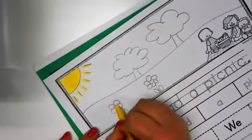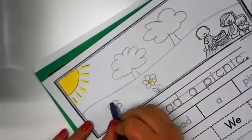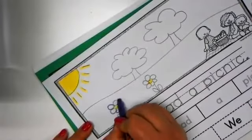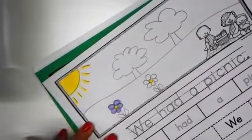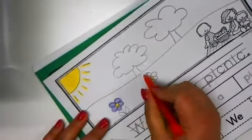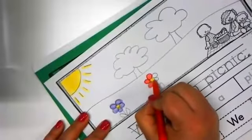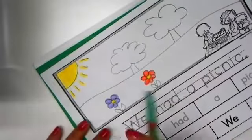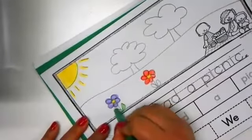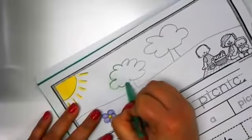Like that. And then I think I'm going to color the centers of my flowers yellow. And I think I'm going to color these purple. Maybe one purple and maybe one red. Okay. Make this one red. Okay. And I'm going to draw, make this green, like that. And then I'm going to trace over my lines.